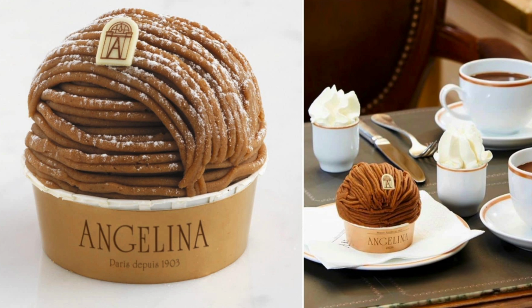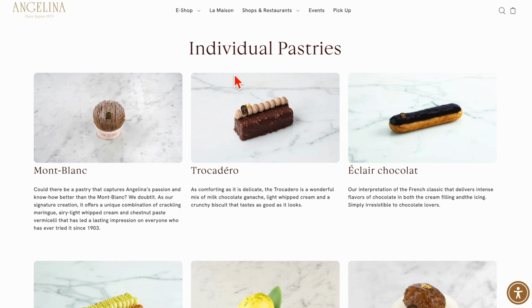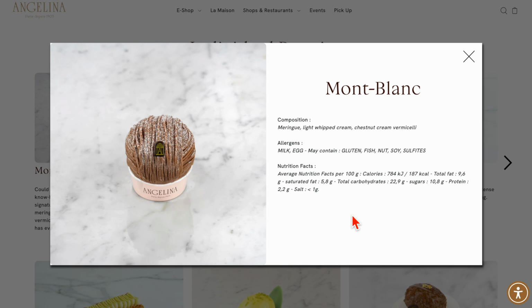So this is what it looks like in a very nice presentation. Angelina was founded in Pressburg in the Austro-Hungarian kingdom. Eventually it somehow ended up as a French enterprise, and now has offices even in New York. In fact, I believe they have several of them, and they have it in the Far East. They have it all over the place, and their centerpiece is the chestnut vermicelli.